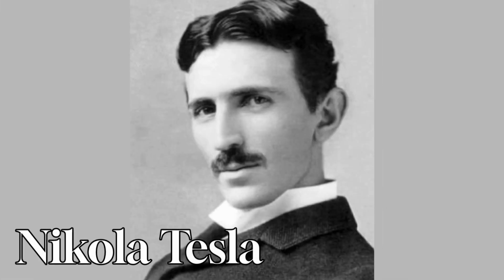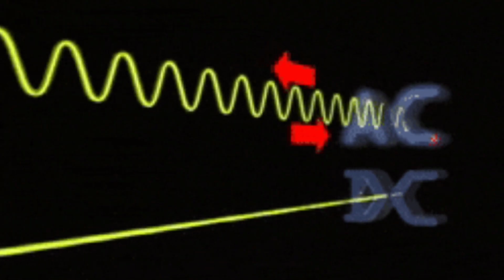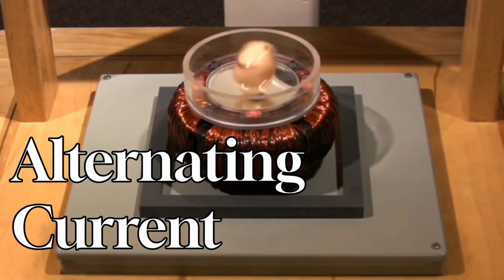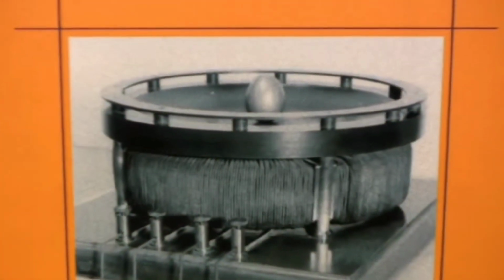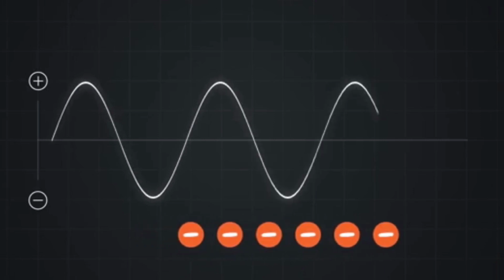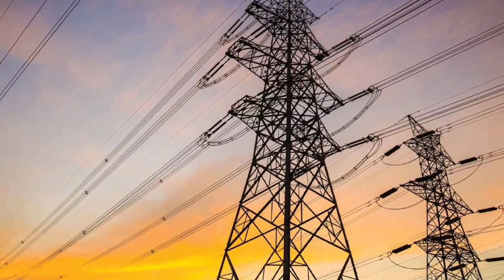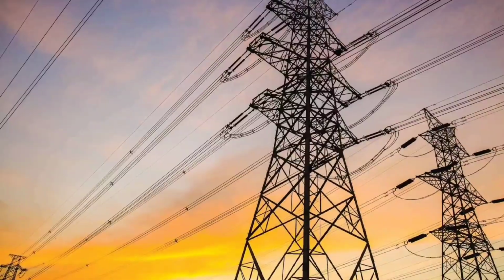Enter Nikola Tesla. His system would solve Edison's problem with what he called an alternating current, or AC, which moves back and forth quickly rather than in one direction all the time. This would raise the voltage, meaning less resistance, which would allow the wires to be longer and distributed over larger areas.